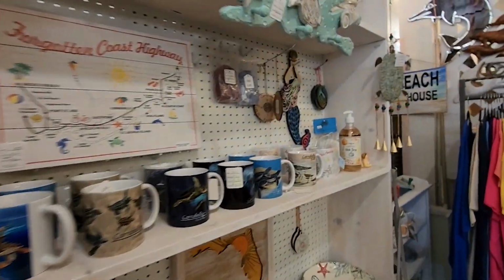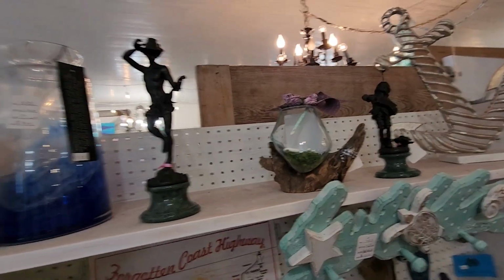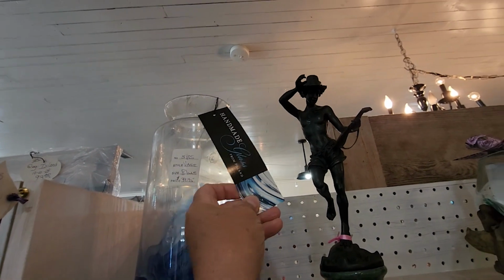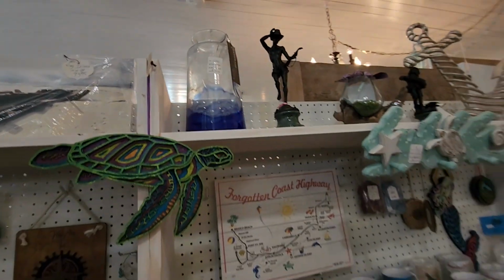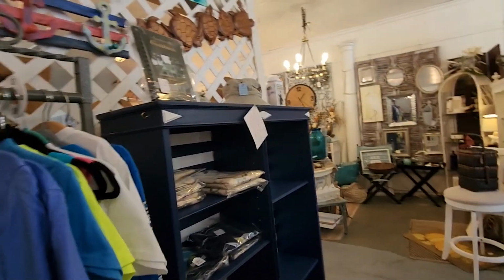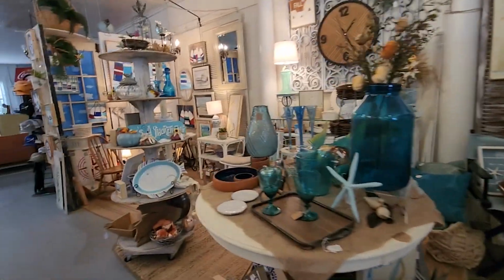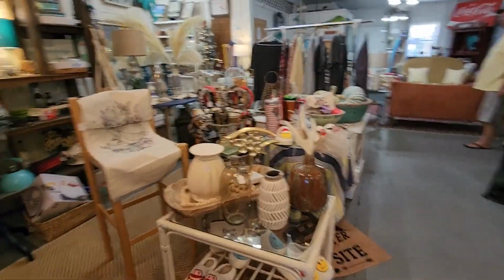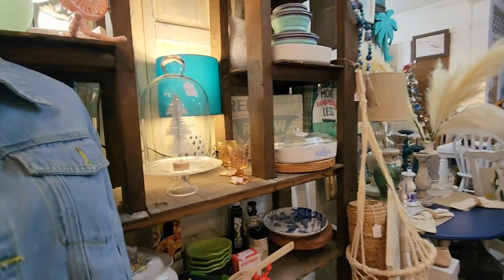So many different things to pick up and take home. Oh, I love these. Oh, this is a beautiful blue vase. Handmade glass from Poland. $39.95. That's tempting. So it looks like there's some items in here that are actually thrifted and then brought in. And as resellers, we all know what to look for. And as non-resellers, just a heads up, some of these places do bring in items that are thrifted. So you can get a really good price on them.